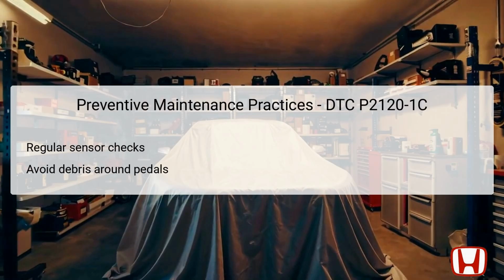To mitigate the chances of encountering DTC P2120-1C in the future, implementing preventive maintenance practices is vital. Routine checks of the accelerator pedal position sensor should be conducted as part of a regular vehicle maintenance schedule. This helps in identifying any early signs of wear or signal discrepancies that could later lead to DTC triggers.